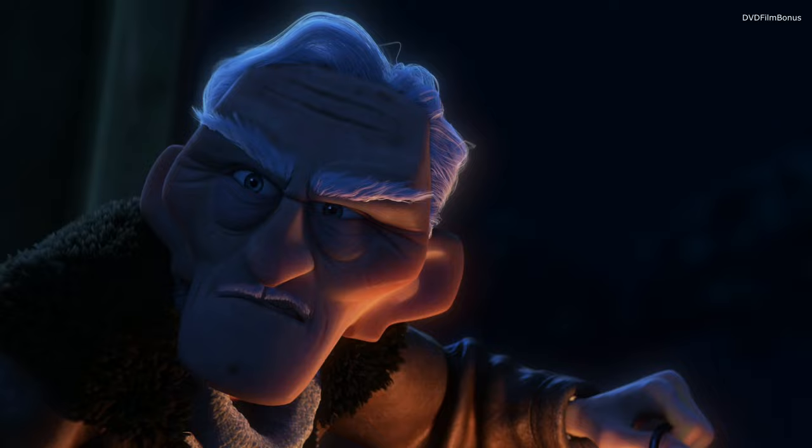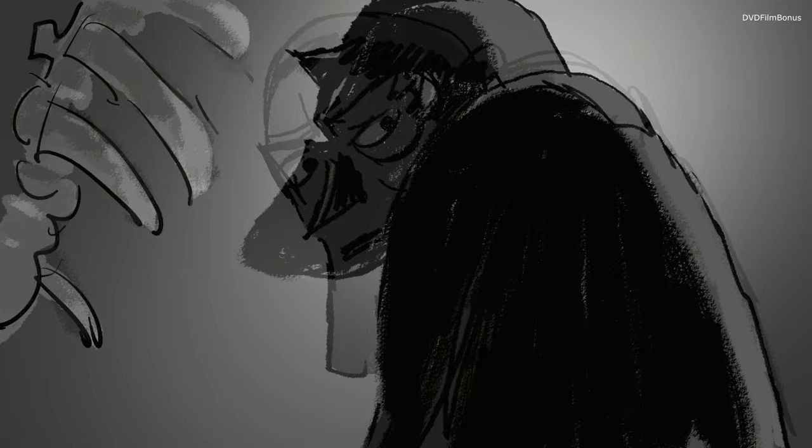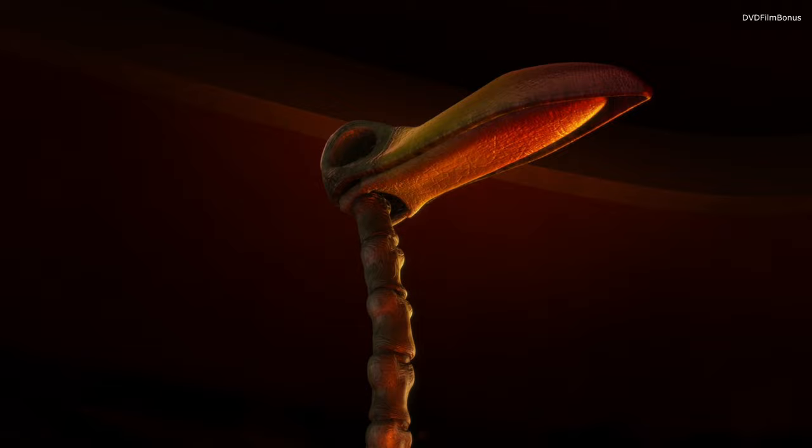As you get deeper into the gondola of the dirigible, you're getting deeper and deeper into the psyche of Munce. It's essentially a trip through Munce's brain, and the deeper you get, the darker it gets, and you realize, since he's been there for so long, just how far he's gone down the path of obsessing over this bird.